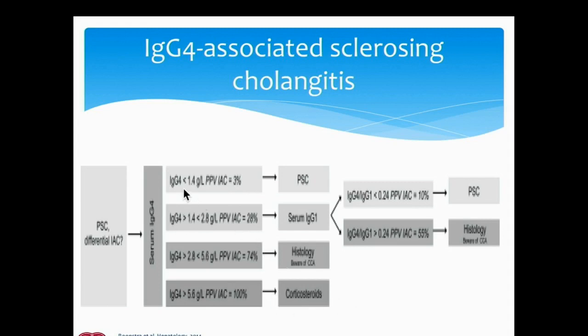If the IgG4 level is less than 1.4 grams per liter, that pretty much locks in the diagnosis of PSC. And if it's between 1.4 to 5.6, that's where it gets a little more nuanced. But if it's between 1.4 to 2.8, then the recommendation is to check an IgG1 level and compare the IgG4 to IgG1 ratio before determining if the patient has PSC or not.